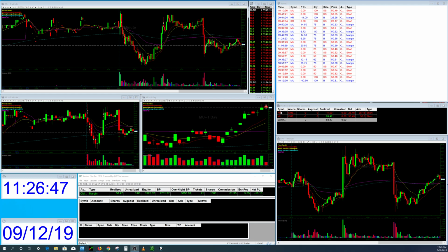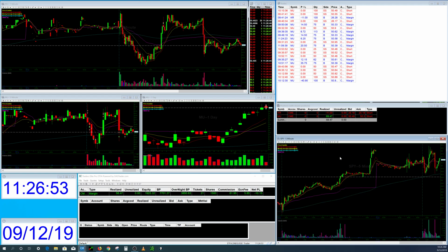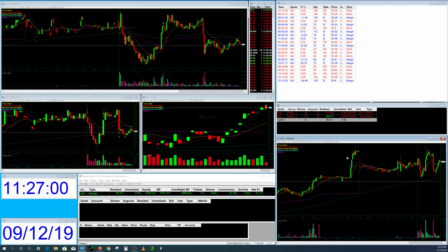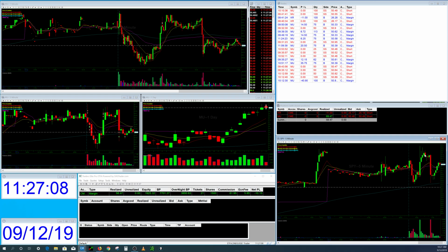So, the market today gapped up a little bit. This is the 5-minute chart for the market. Yesterday it closed around 300, and then pre-market it was trading around 302. It started to sell off a little bit, and at the market open it also sold off, and then it picked up again.